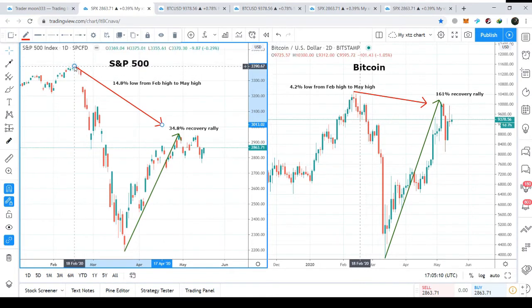And if we see the highest point that was back in Feb 2020, the S&P 500 was at $3,393. This was the highest peak of S&P 500. This was the candlestick. Let me find it. Yes, this was the candlestick. The highest candlestick, the highest price was $3,393.